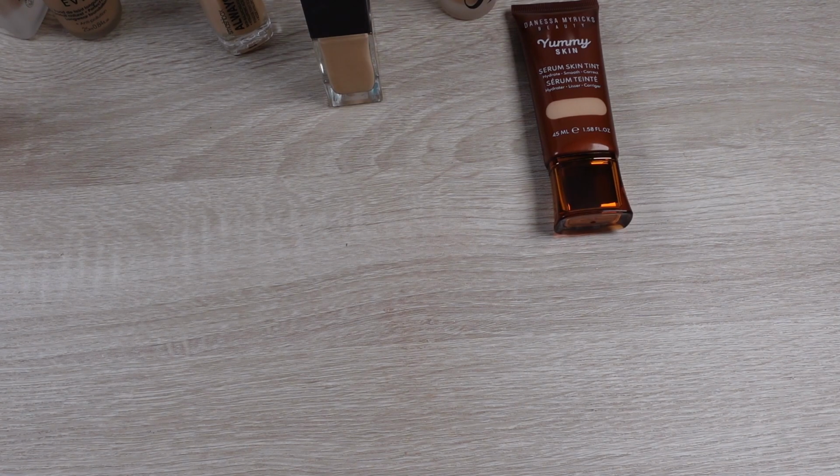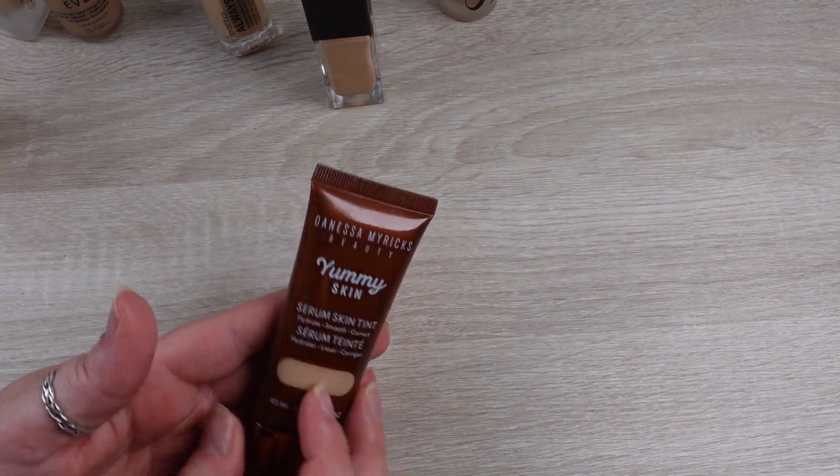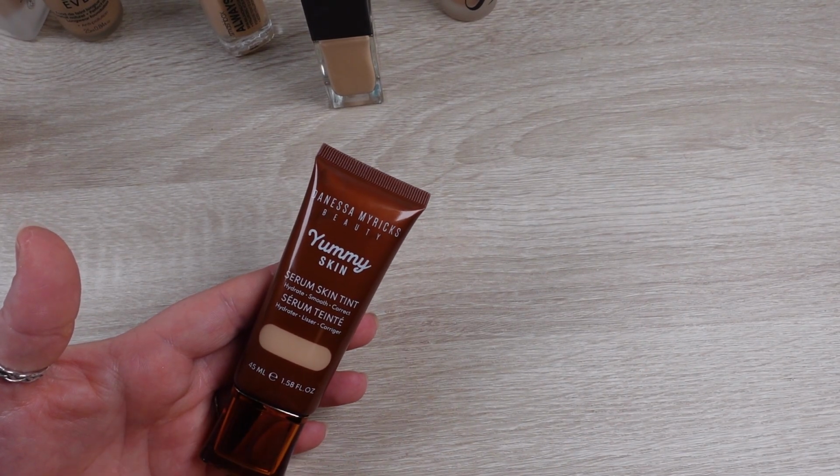I give the ones that have a little bit more radiance higher praise now that I have combo skin, because if it works for me now, I really enjoy it, and I feel like it'll work for a lot of different people.